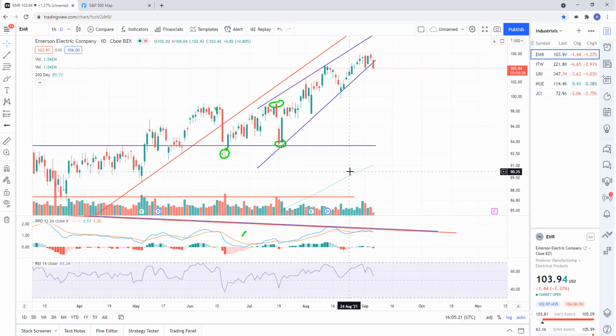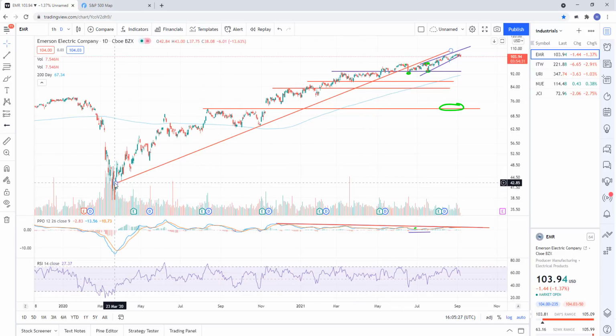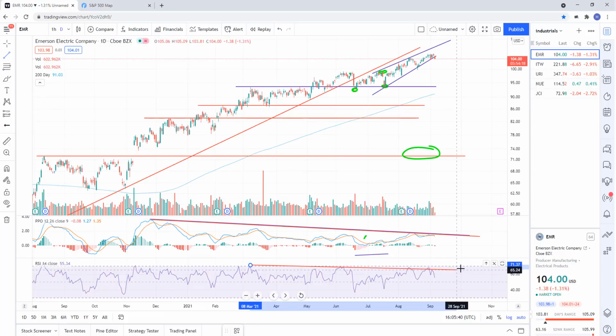Here's another one, EMR. I haven't talked about this for a while. This one had a really clean sell signal. So here's your March 2020 lows. Clear uptrend line right there, and we basically had negative divergence as we continued to build. There it is in the PPO, and then the RSI, it would start to show up right about there.